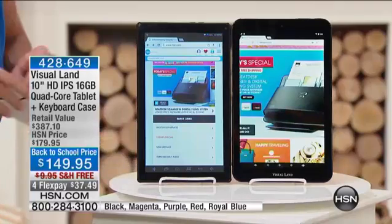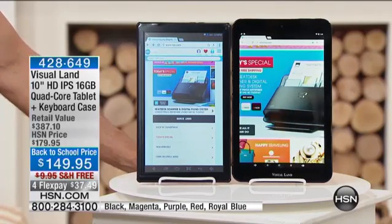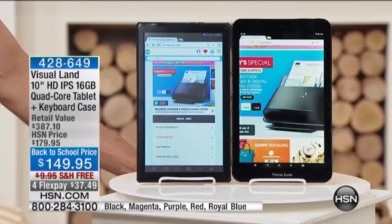Now, this is where the rubber really meets the road, and while we have pink and purple, which I know will sell out first, they always do, this is where we'll get very, very busy on our phone lines, because I want you guys to see something.